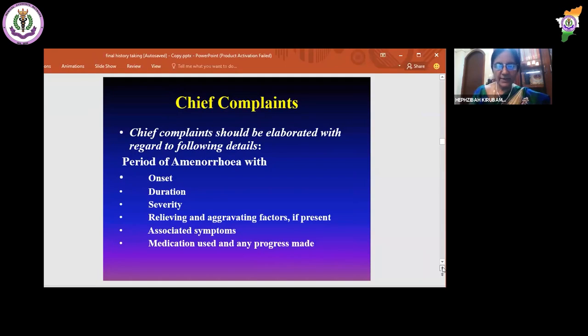And the complaints, like any other case, we should assess the onset, duration, severity, relieving factors or exaggerating factors, and associated symptoms. See, the pain may be radiating or associated with vomiting. She can still have appendicitis. She can still have polycystitis. We shouldn't think only just because she's having amenorrhea. We should always keep our mind open. It can be due to pancreatitis. We think it is a severe gastritis. We have missed certain cases like that in OP.